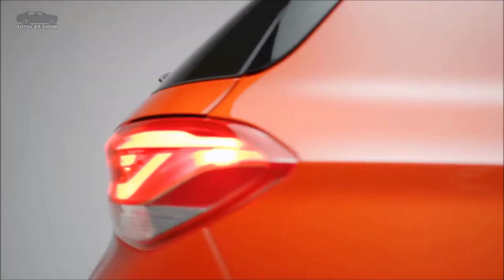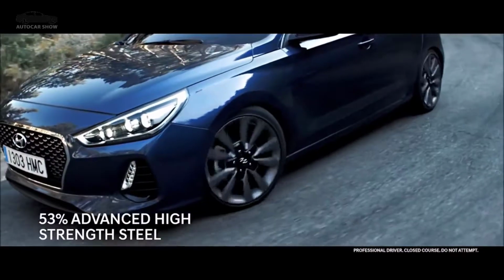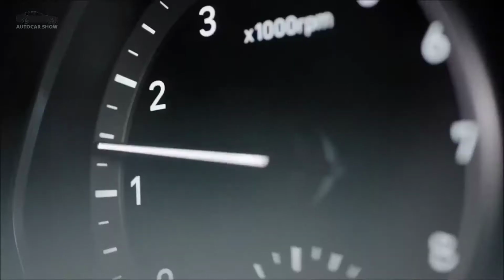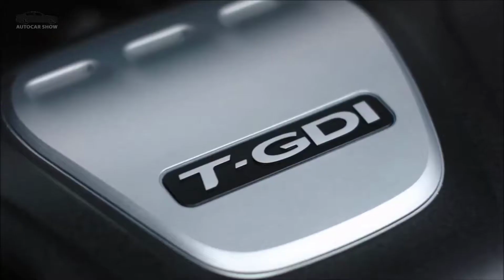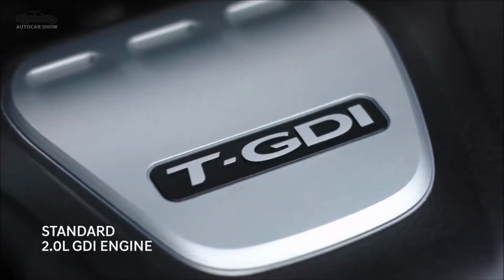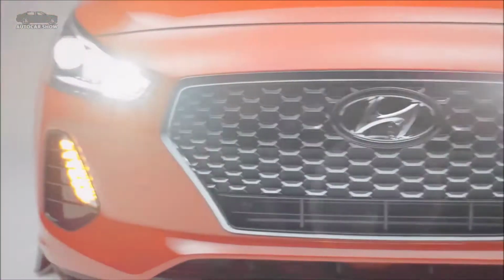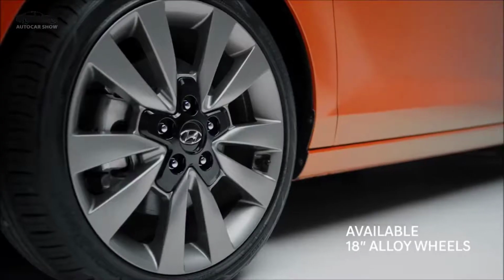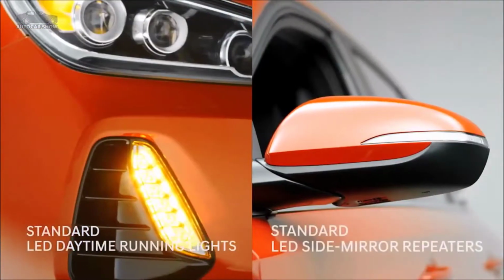GT. At its core lies the superstructure, an ultra-rigid frame made with our advanced high-strength steel to deliver precise handling and enhanced safety. Powering the all-new Elantra GT is a 1.6-liter turbocharged GDI engine, delivering 201 horsepower, which is mated to a sporty 7-speed dual-clutch transmission for faster and more efficient shifting. 18-inch alloy wheels stand out on the road, as LEDs on the back, front, and sides light the way in style.